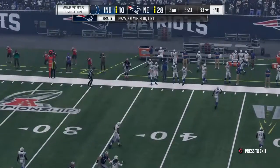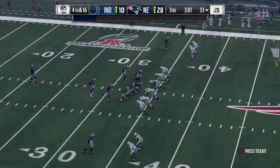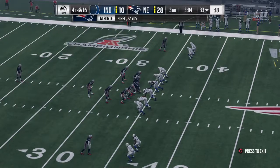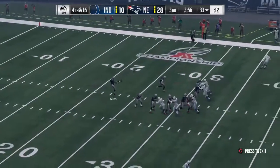This is going to be caught along the sideline. Nicely done, but right at the line of scrimmage. Just a 1-yard pickup on the play, and it'll be 4th down. Was that a receiver? Yeah, actually it was. There's a running back who was a receiver on the play.